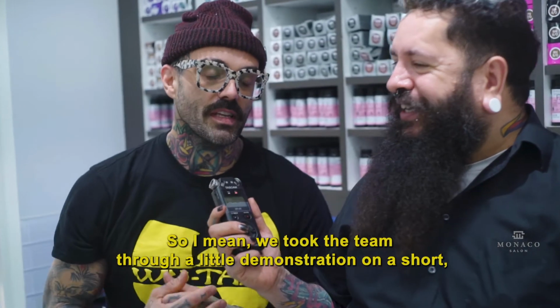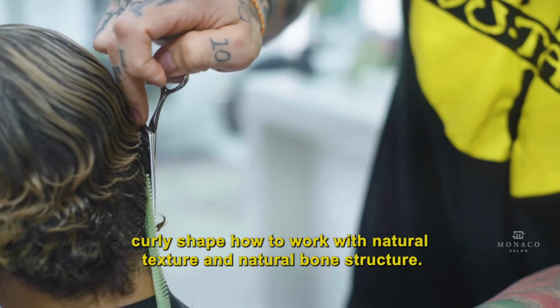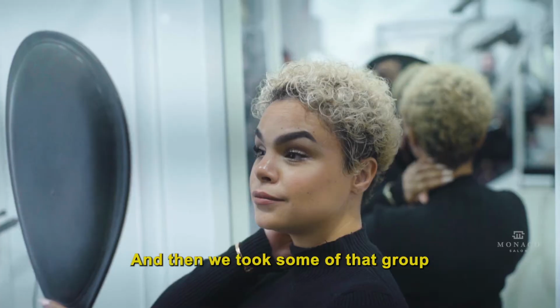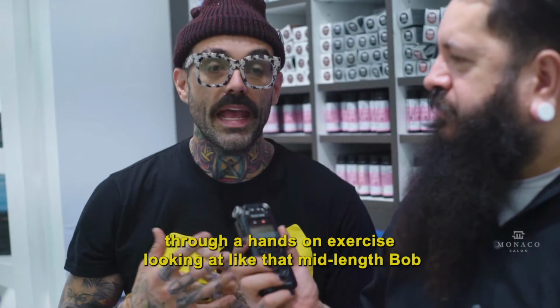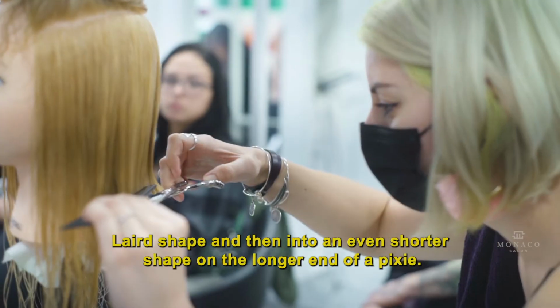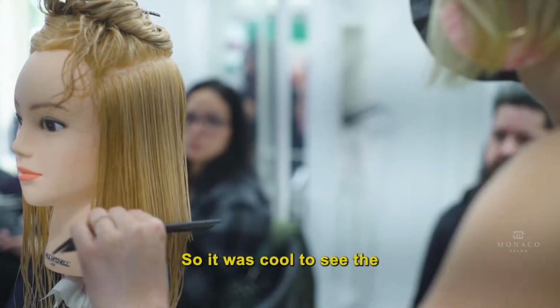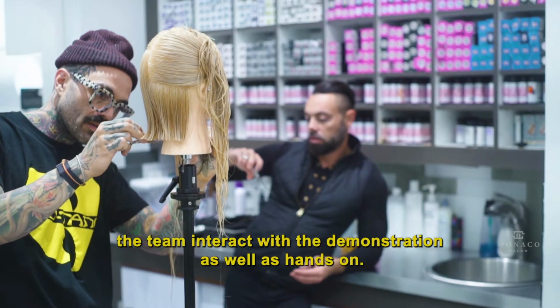Yeah, so we took the team through a little demonstration on a short curly shape, how to work with natural texture and natural bone structure, and then we took some of the group through a hands-on exercise looking at that mid-length bob layered shape and then into an even shorter shape on the longer end of a pixie. So it was cool to see the team interact with the demonstration as well as hands-on.